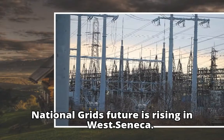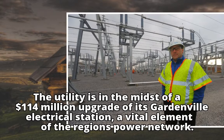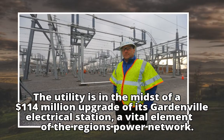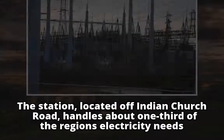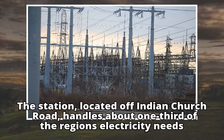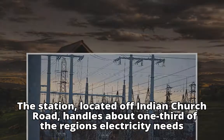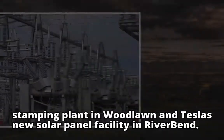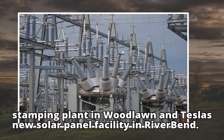National Grid's future is rising in West Seneca. The utility is in the midst of a $114 million upgrade of its Gardenville electrical station, a vital element of the region's power network. The station, located off Indian Church Road, handles about one-third of the region's electricity needs. Its customers include the Ford Motor Co. stamping plant in Woodlawn and Tesla's new solar panel facility in Riverbend.